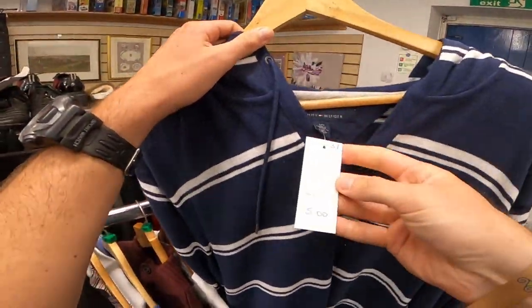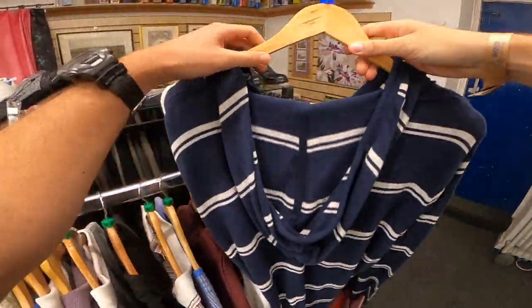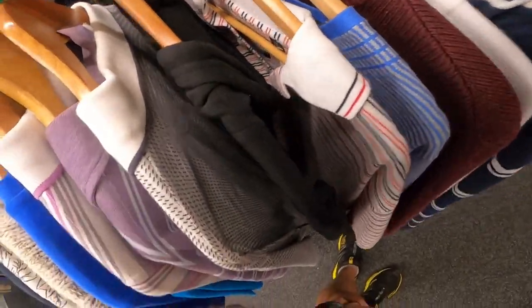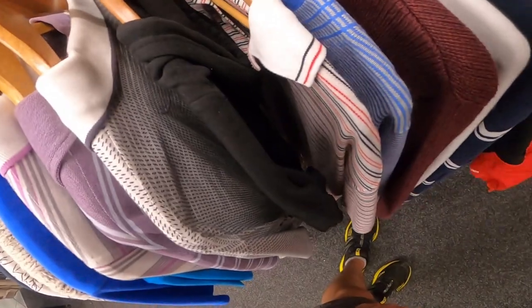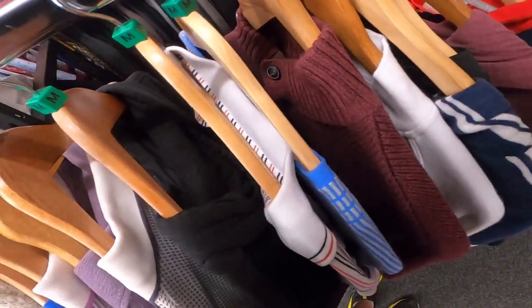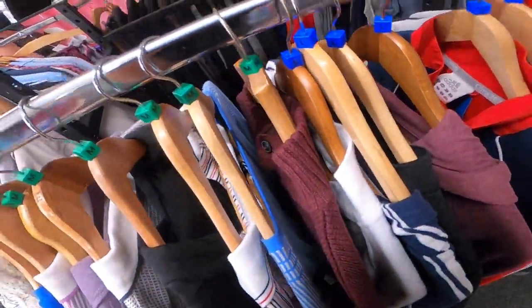There's this Tommy Hilfiger pullover striped hoodie. Kind of cool for a fiver if you wanted it, but me and Tommy, we don't get on too well. So yeah, I wasn't picking that up. Don't worry, I'll get to that in a minute. Tracksuit top.